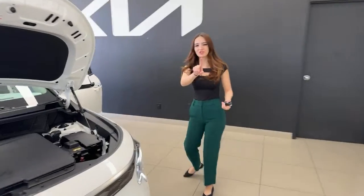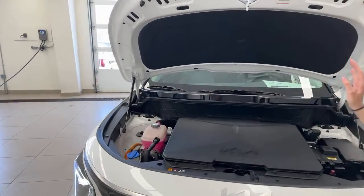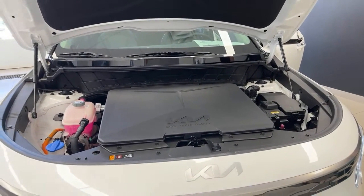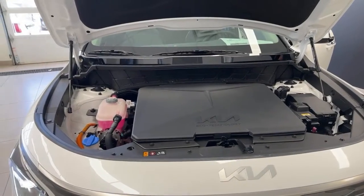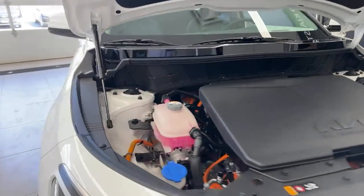Oh, before we do that, let's talk about what's under the hood. So of course it's not an engine. We have our electric motor underneath the vehicle. This has an all-electric range of 407 kilometers. And of course, in the summer or warmer conditions, that will be much, much better. You'll see much better range.